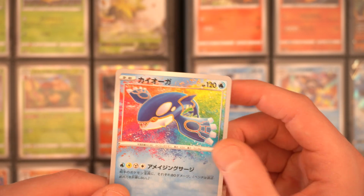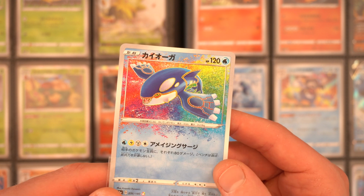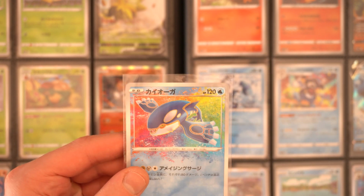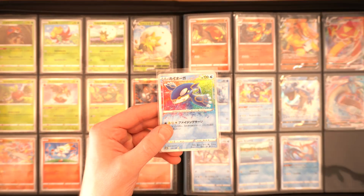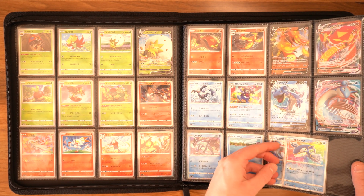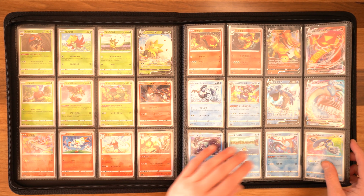That was really cool. These cards didn't get a whole lot of play. They weren't viable at the time. I think the Reshiram is actually a pretty good card now. It's gonna see a little bit of play in some rogue decks. So keep your eye out if you've got Reshirams in your collection. When did Reshiram come out? Did it come out in Vivid Voltage or Champions Path? If you've got some Reshirams in your collection, hold on to them.